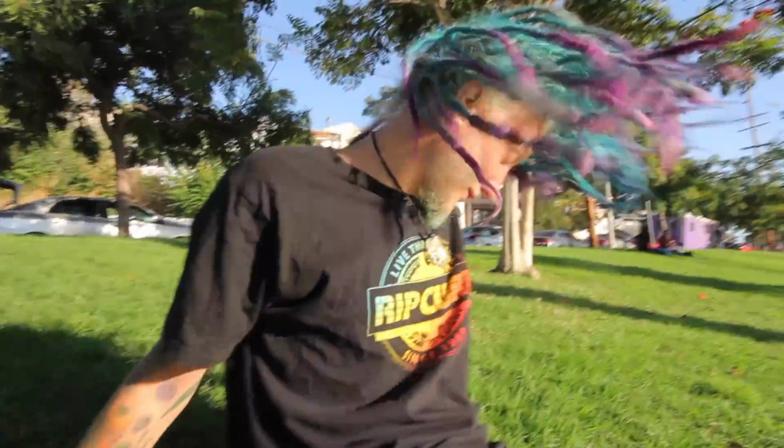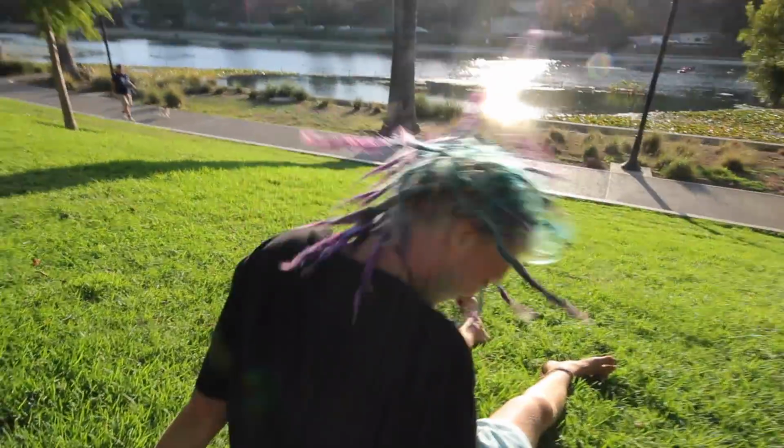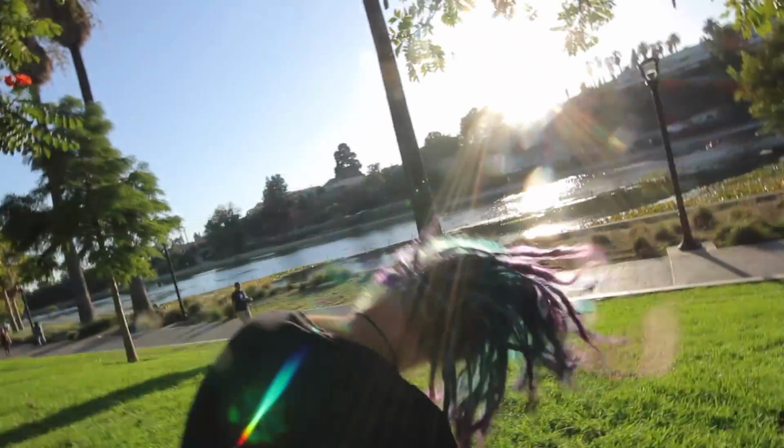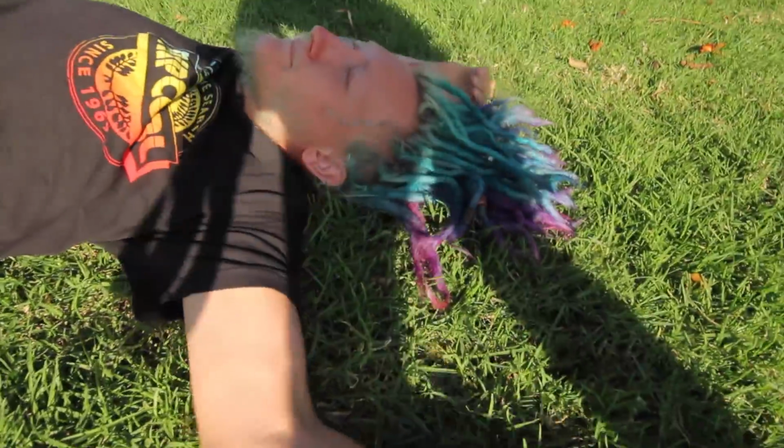Yeah. Shake it, shake it, shake it. Oh, look at that. Oh, so beautiful. The beads really hurt. This is very painful. I think we got it. I think we got the shot. Good. I haven't taken any Instagrams of it yet. You can see my shadow.